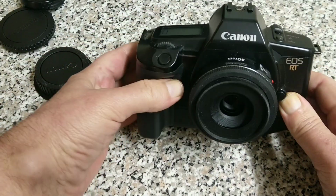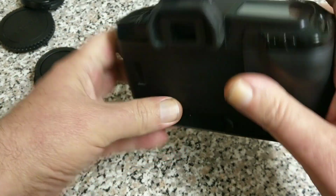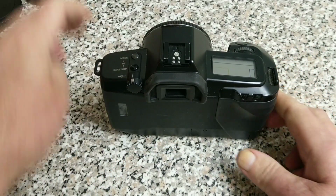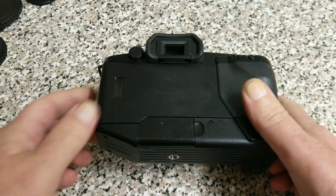That sits on there quite nicely, makes a nice little combination set. Probably ideal for things like street and that, although you have to put it up to your eye. But yeah, you can see when someone's coming to hit you. So yeah, it's quite useful. Right, let's put some film in it.